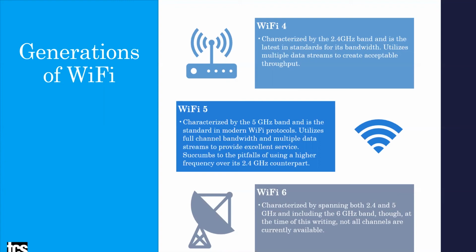Wi-Fi 4 is characterized by the 2.4 gigahertz band and the latest in standards for its bandwidth. It utilizes multiple data streams to create acceptable throughput. Once the 5 gigahertz band was open to Wi-Fi, it meant there could be more bandwidth across an even greater number of channels. Applying the same multiple stream solution amplified the throughput that much more, and has created a solution that has sustained for nearly a decade.